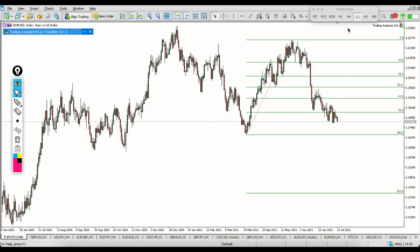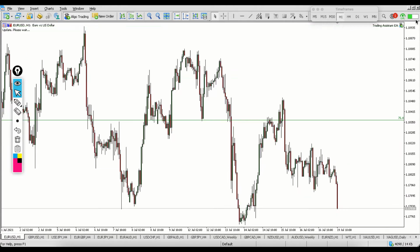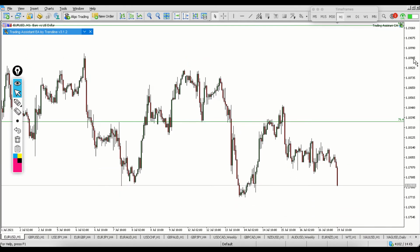Looking at euro dollar here on daily time frame, we see this strong downside push, a downtrend that has been going on for a while, and it's currently continuing as we speak. Dropping it down to the 4-hour chart, we see a confirmation of what we just said, basically price creating lower highs and lower lows consistently, and it looks like there's still selling pressure in the market because that 4-hour candle is pushing down with quite a lot of strength.